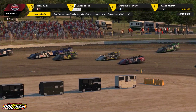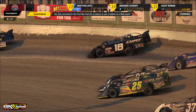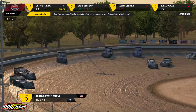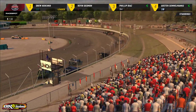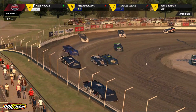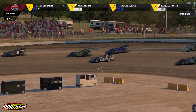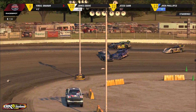Oh, the 18 of Austin Selman made a mistake. He was doing a good job fighting with the 94 of Phil Diaz down there, but just slipped up. He's able to hold on to a transfer spot for now, though. As Mark Molnar, a lot of cars here, 97, 33, 25. What do you see behind? Justin Thomas was involved in an incident here. He got some help from the machine of Virgil Graham, sent backwards, then sent almost over by Josh Phillips. He got parked into that outside wall, and I believe that means that he is going to be the 1 retirement. The field continues to run here.